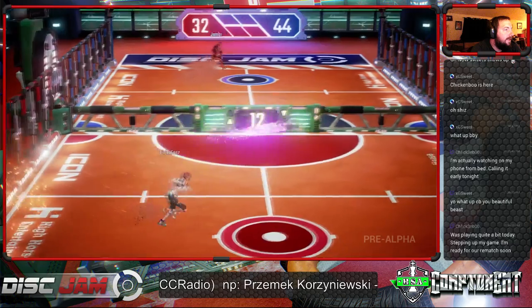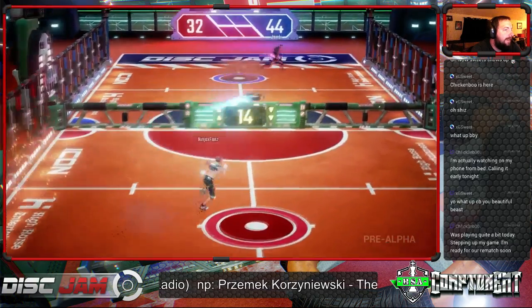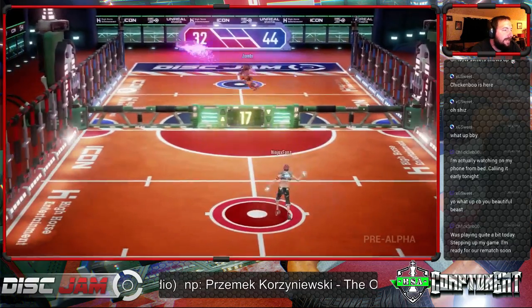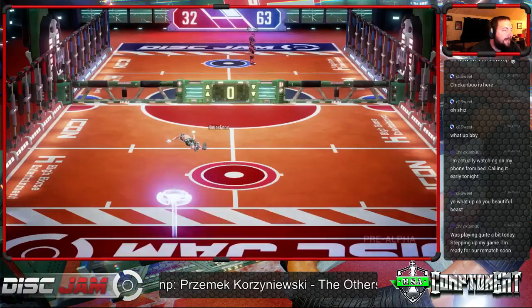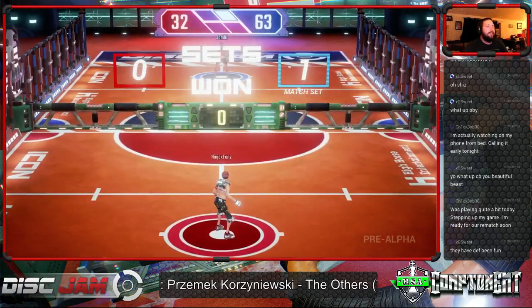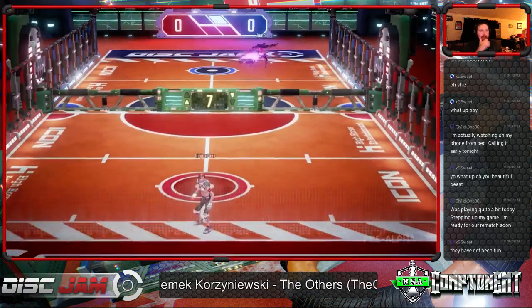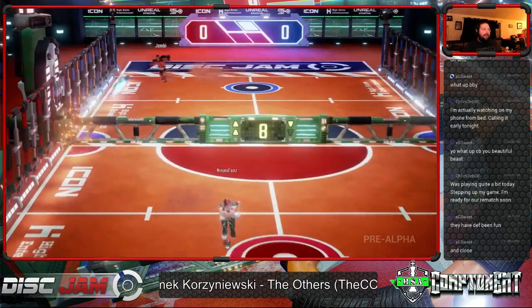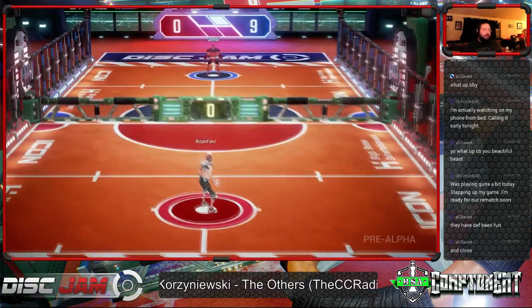Alright, so 32-44. Can Ninja survive in this set? He needs to take the set here. Nice lob out of Ninja, but the short slide gets there, and Jambi gets the score, 63-32 in set one of game four. So Ninja, this is his last stand set right here. If he can't win this set, he's going to lose the match.